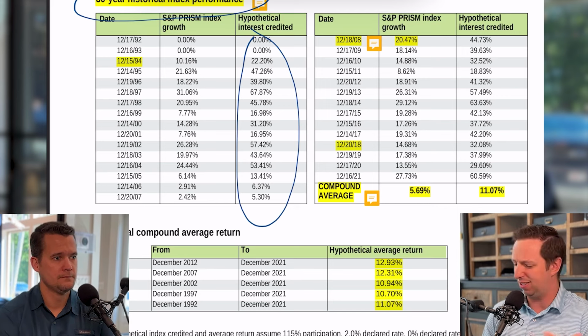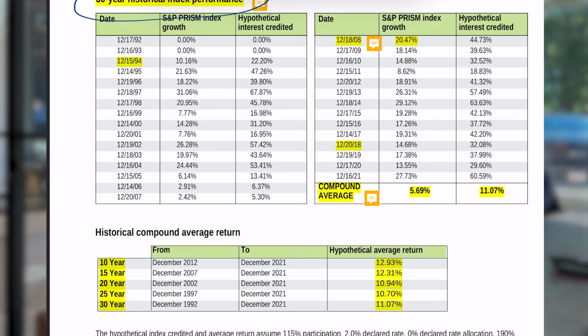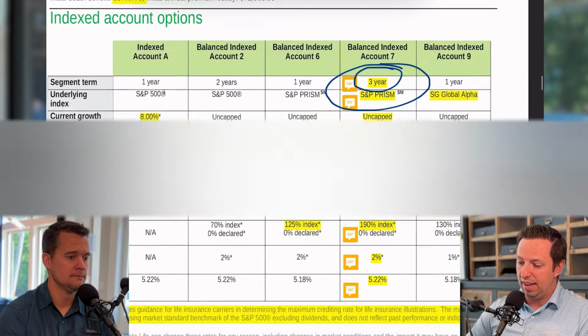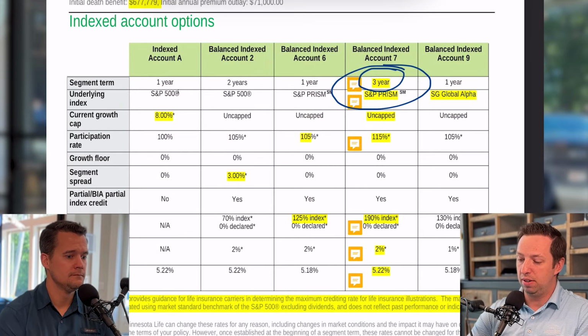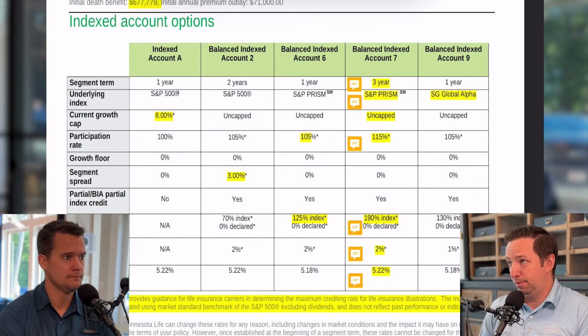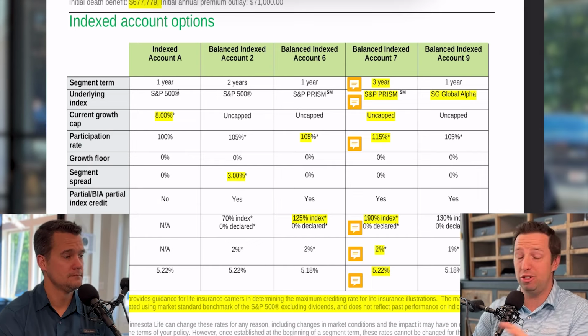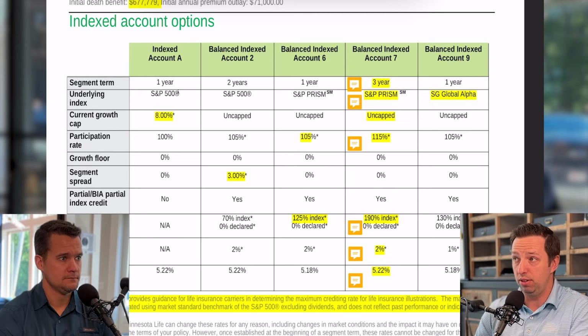And so that's the first thing that I see with this index, that you just have to know that everything you see here, all these historical returns, they're not real. Right. And that's a major problem. And the reason it's a problem, maybe I'm jumping ahead, Craig, is because if this account works well, great.